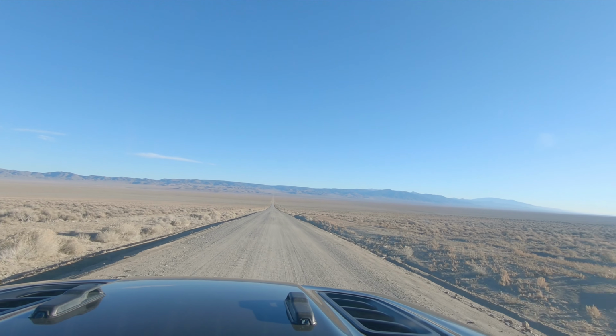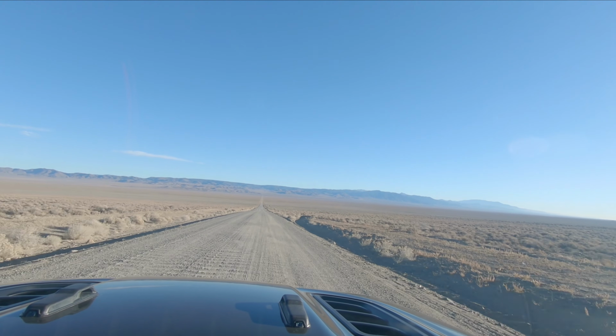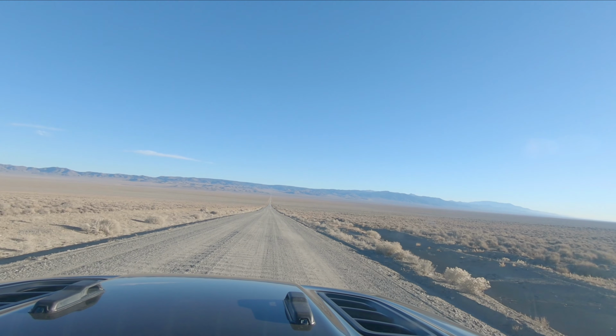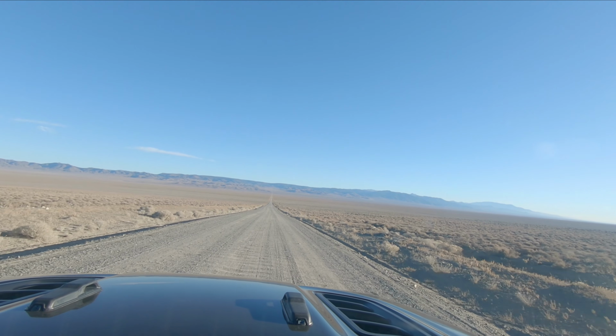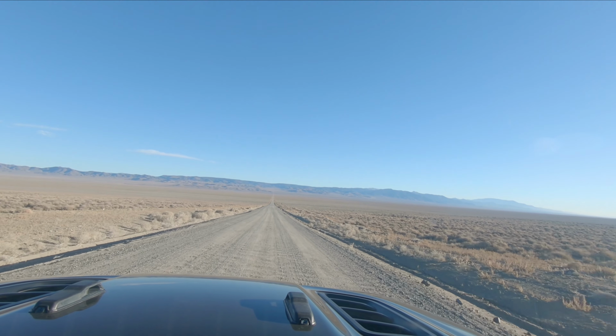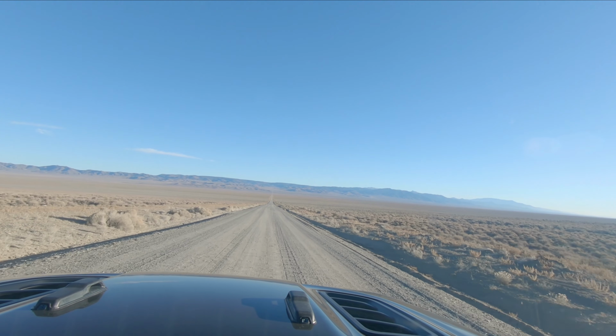Alrighty, well, this is where I found some potential camp spots on iOverlander. Woo, we got some washboard roads here. I'm just going to take it easy. It says it's about 5 miles in front of us, so somewhere down there is where we're going to be going and checking out.